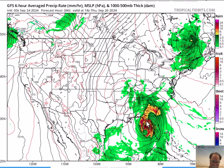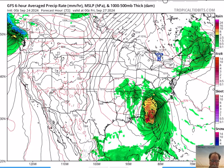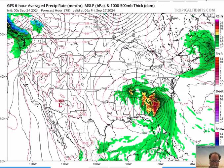And of course, don't just focus in on where it makes landfall. This will be a large storm and will have a big impact along much of Florida's Gulf Coast. And here we go into Thursday evening. It slides northward through Georgia into South Carolina.